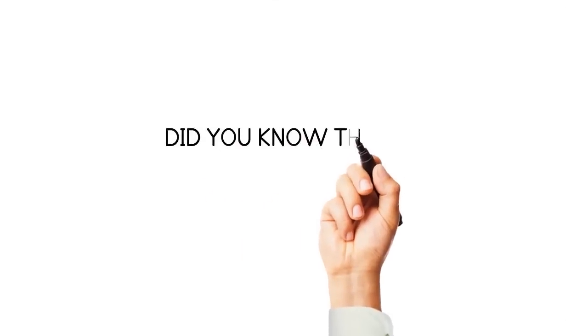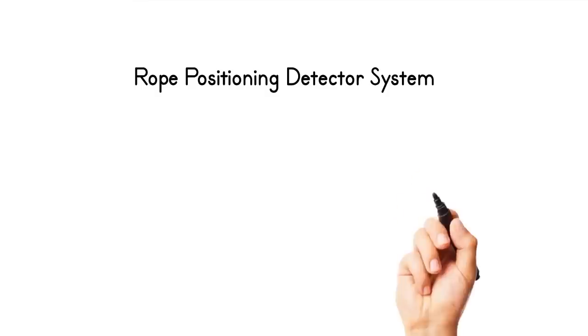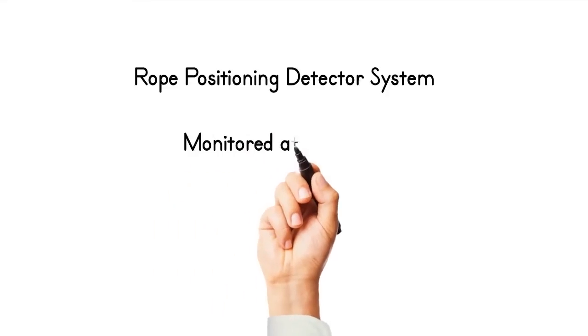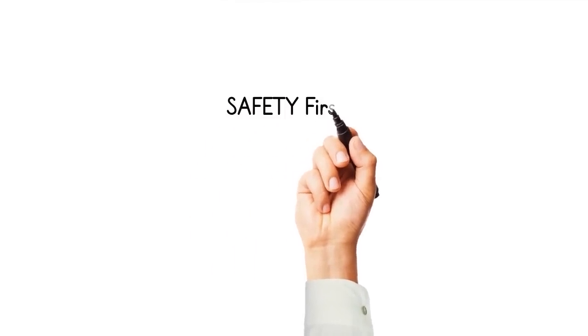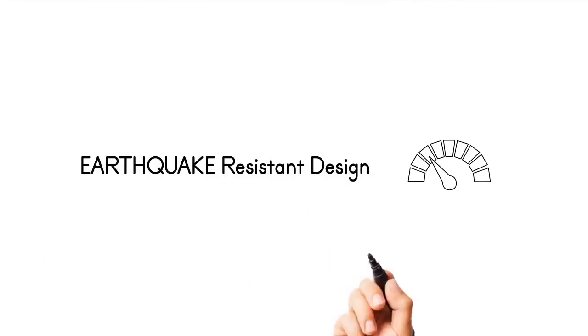Time for a little, did you know that segment? Did you know that RPD or rope positioning detector system, which is a world-renowned technology, is applied so that the rope position of the lift is monitored at all times and immediately decelerates and stops when abnormal symptoms are detected? It protects the safety of the ropes by preventing accidents in advance. In addition, it can withstand earthquakes with magnitude 7 and is designed to provide the world's highest level of safety by considering waves and tidal waves.